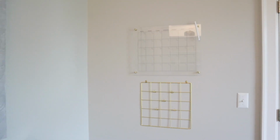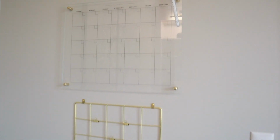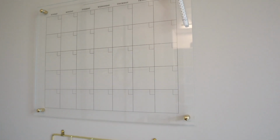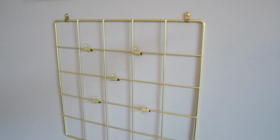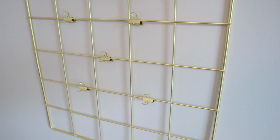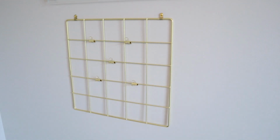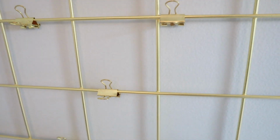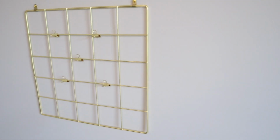And then over in this corner, I just have this glass calendar that I got from Target. I just cleaned it off. I need to fill it out for the month. And then this little clipboard kind of thing that is just for little reminders. I can use these little clips to clip, you know, invitations or photos, whatever I want.